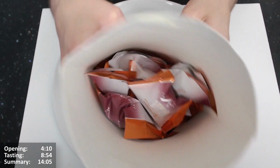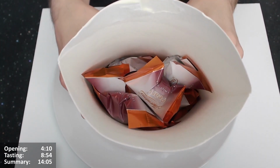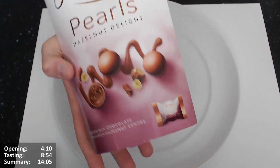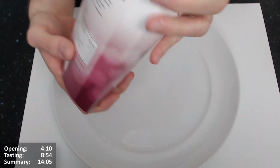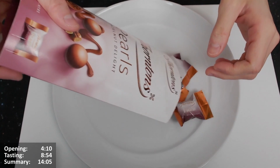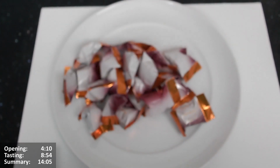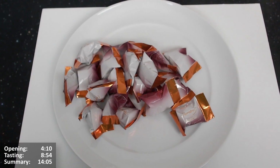Alright, so you can see they're individually wrapped. You can see it's quite to the top. And so we do have that sort of false bottom going on. So there we go. So I think we had 19 of the salted caramel ones. Salted caramel sensations, what they're called. So let's see how many we've got of these.